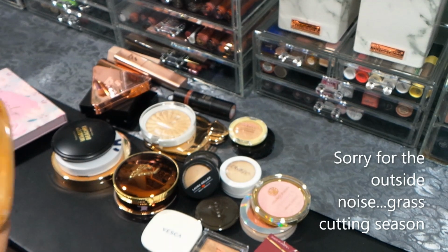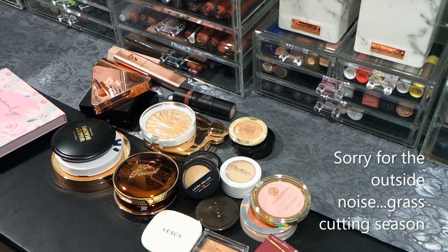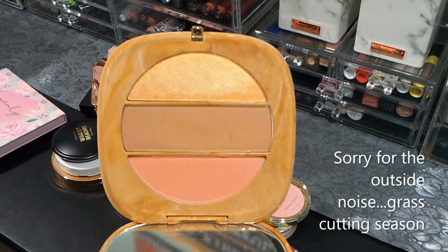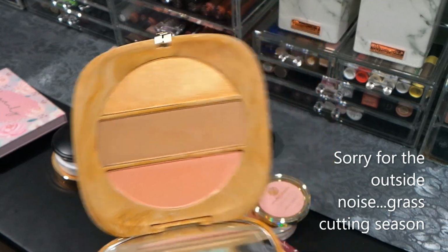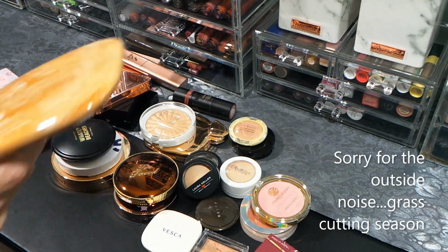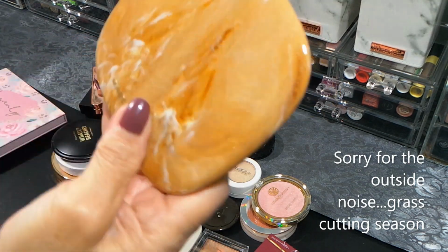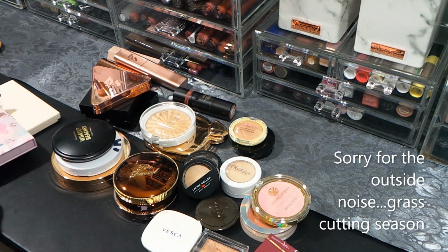This is like my pride and joy right here. Marc Jacobs. I know Marc Jacobs is no longer. Get this open. I have used this. I love it. Blush, highlighter, and bronzer. Nice huge mirror. I would never travel with it. It's nice and sleek, but I love that. I always wanted it, and I finally got it towards the end of Marc Jacobs being a company.